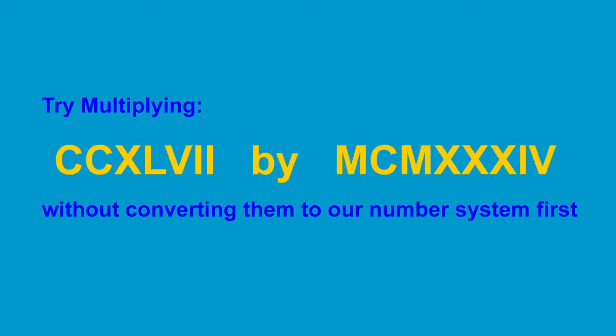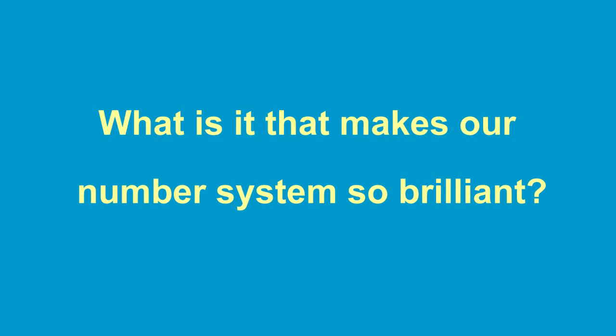And if you want to understand how brilliant our number system is, try multiplying the Roman numerals CCXLVII by MCMXXXIV without converting them to our number system first. Well, I'm sure most of you won't even bother to do that, but at least it gives you the idea. But what is it that makes our number system so brilliant?